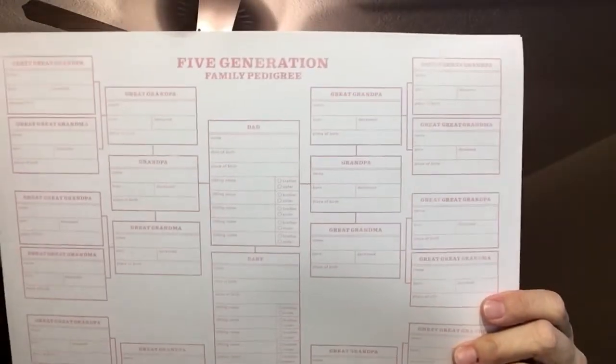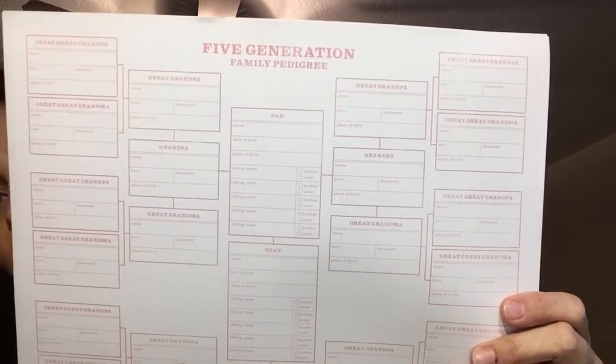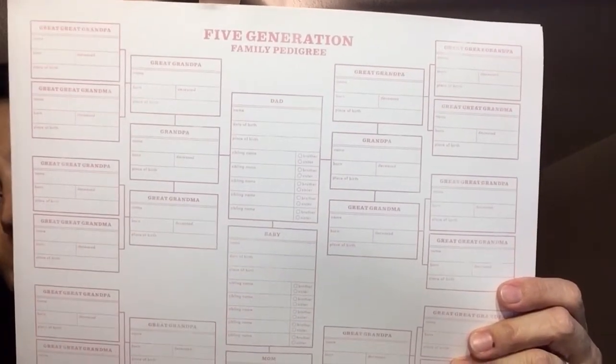And then I have this, which I'm going to work on with my daughter. Can you see it? Yeah. So it's a 5-generation family pedigree. And there's different forms you can have. There's, I think, 3 different types that you can get. Whatever you get, you can find whatever you like. I found this in a scrapbook store.